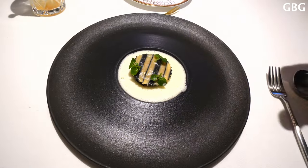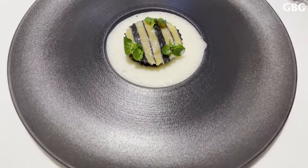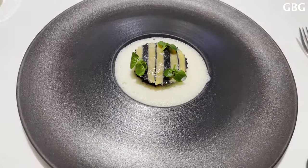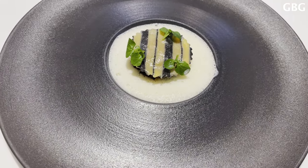The whey in this sauce is the byproduct of the butter making process. So the butter that you would have had earlier with your bread course, this is the whey that's left over from that. So we'll just run that back for the sauce.